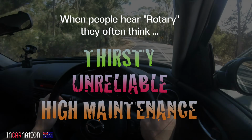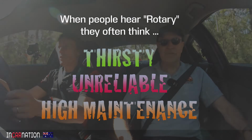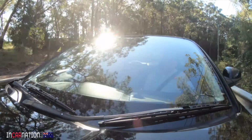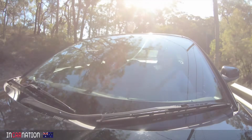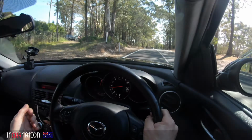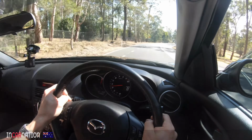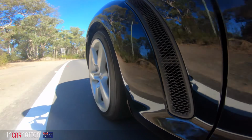So can you address those 3 major concerns that people have? Well, they can be reasonably thirsty, Stu, when they're driven with a heavy foot, but on the open road they're actually not too bad. And the way the gearbox works, being a close ratio, means that the engine's in the right gear all the time, and that helps with the fuel economy. It helps with the performance.